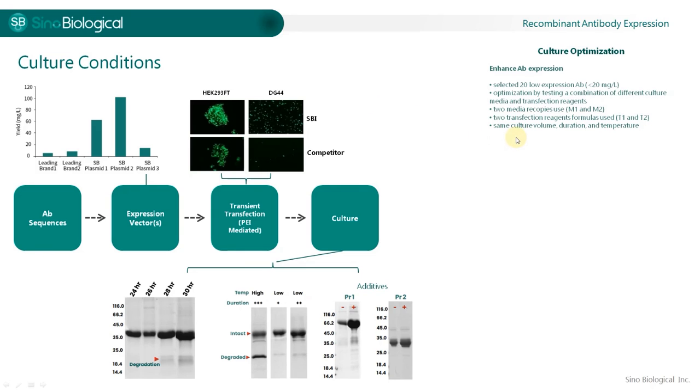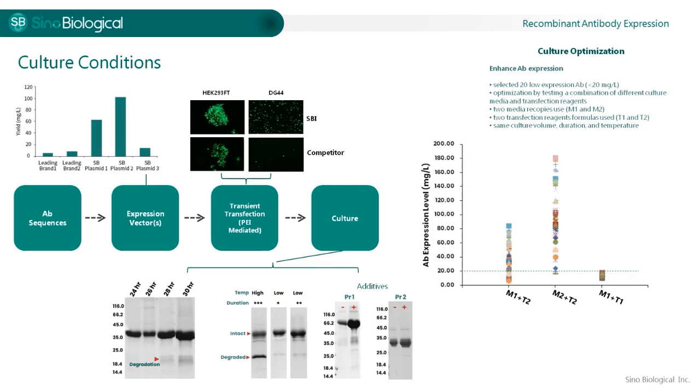So we kept the culture volume the same, the duration, and the temperature. We kept all these parameters the same, and we just want to investigate what kind of impact the combination of culture media and transfection reagent will have on the yield of these 20 low expression antibodies. So the results shown here, you can see clearly that the combination of M2 and T2, which are the updated versions, do result in the increase in antibody yield for all tested antibodies.